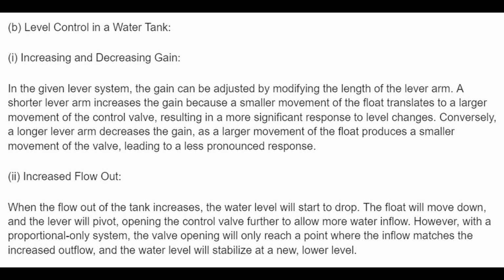2. Increased flow out. When the flow out of the tank increases, the water level will start to drop, the float will move down, and the lever will pivot, opening the control valve further to allow more water inflow. However, with a proportional-only system, the valve opening will only reach a point where the inflow matches the increased outflow, and the water level will stabilize at a new, lower level.